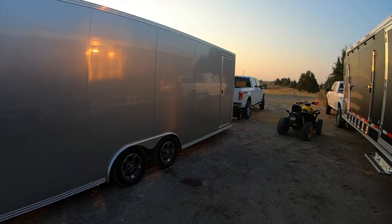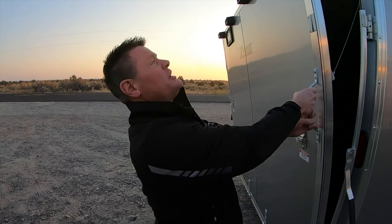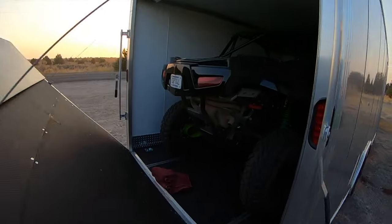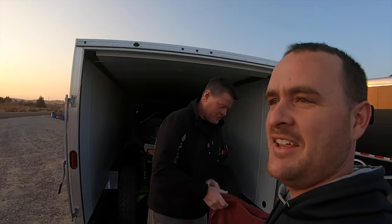Dad just pulled up. Morning. What do you got inside? Oh, we've got wheels, tires. Oh, you got them both here. It's cool out here. It's going to be a beautiful day, but it's cool.